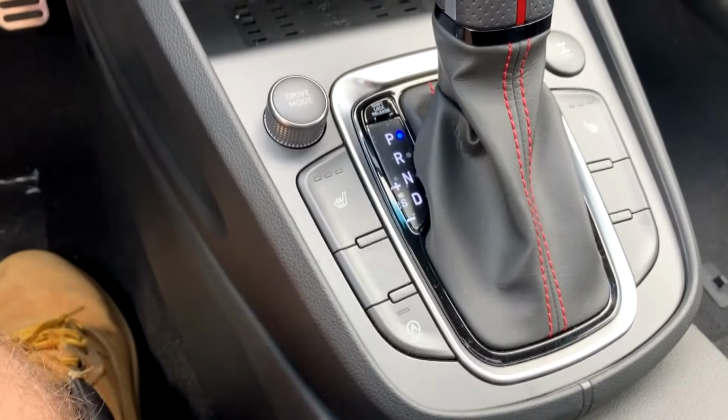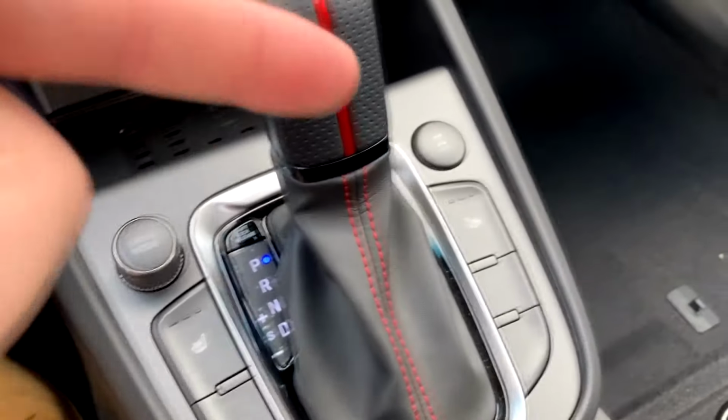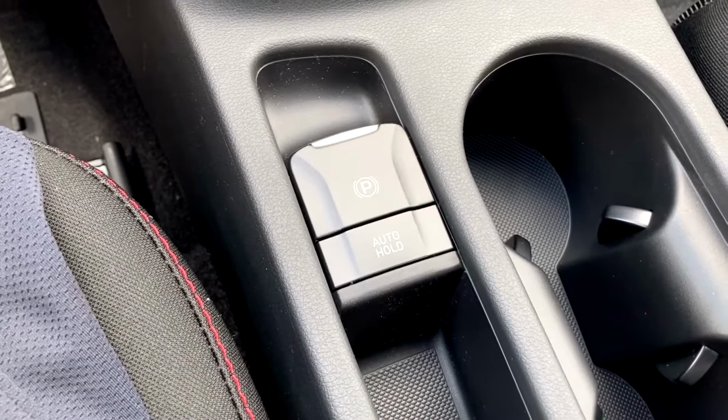And then you'll have your buttons for your heated seats and your drive mode selector, and then your electronic parking brake with the parking brake hold button. And then in here you do have a nice little bit of storage. Overall, pretty nicely equipped in this interior.